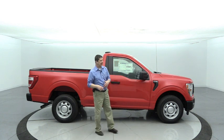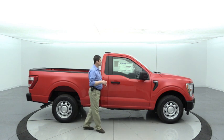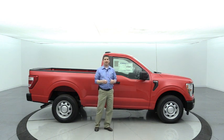Super Cab and your Super Crew versions will also get a child safety lock on those doors, and you're going to also get the LATCH system, lower anchors and tethers for children, that you can securely fasten those booster seats down into, using the harnesses instead of the shoulder straps for those. So some great safety features there.